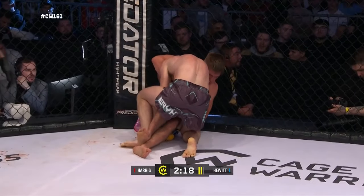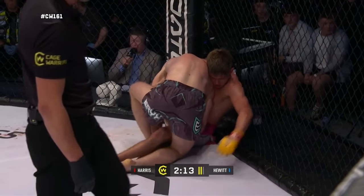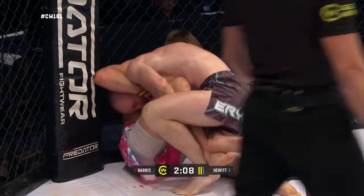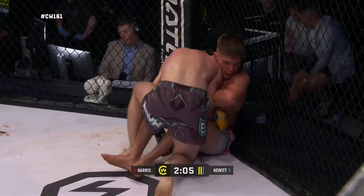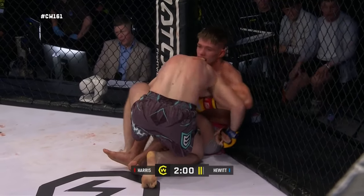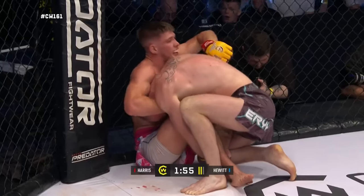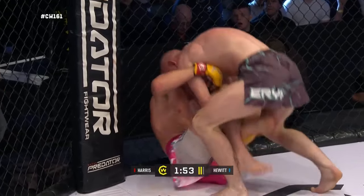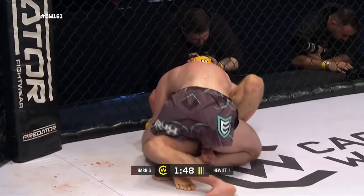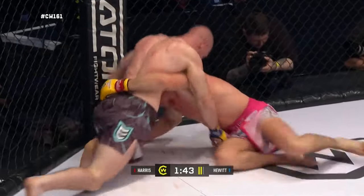Harris immediately getting his back up against the fence, trying to pop back to his feet. And we're only just over the halfway mark here, so there's plenty of time to work. Looks like Harris might be tying up a guillotine a little bit here. Yeah, I think, again, what we were talking about earlier on, you can extend your hips when your back is up against that cage in that position. I think there's better ways to go than trying to attack the neck from that seated position against the cage.